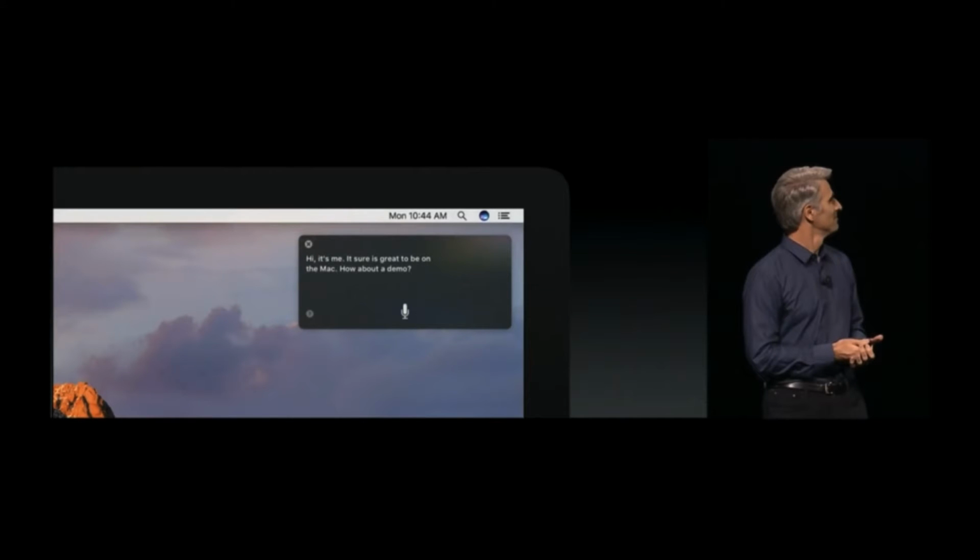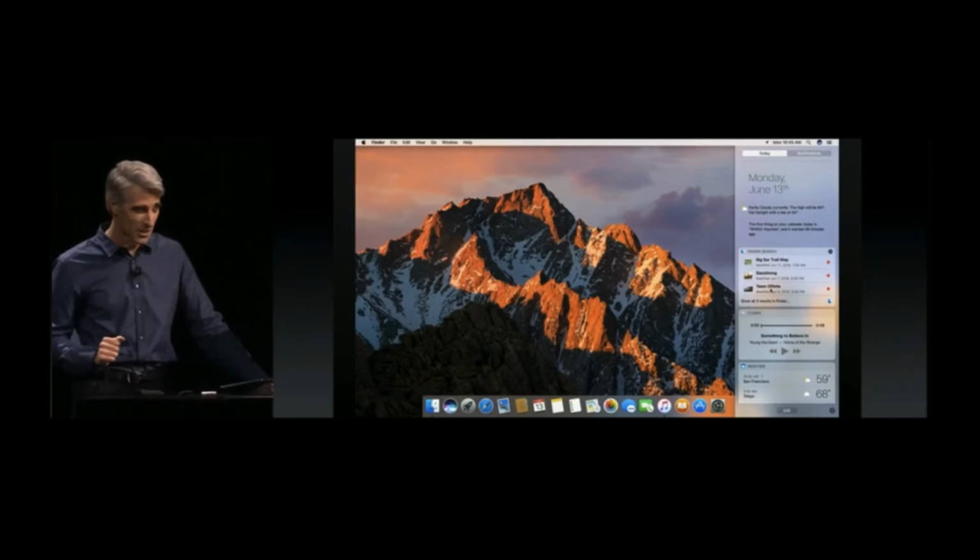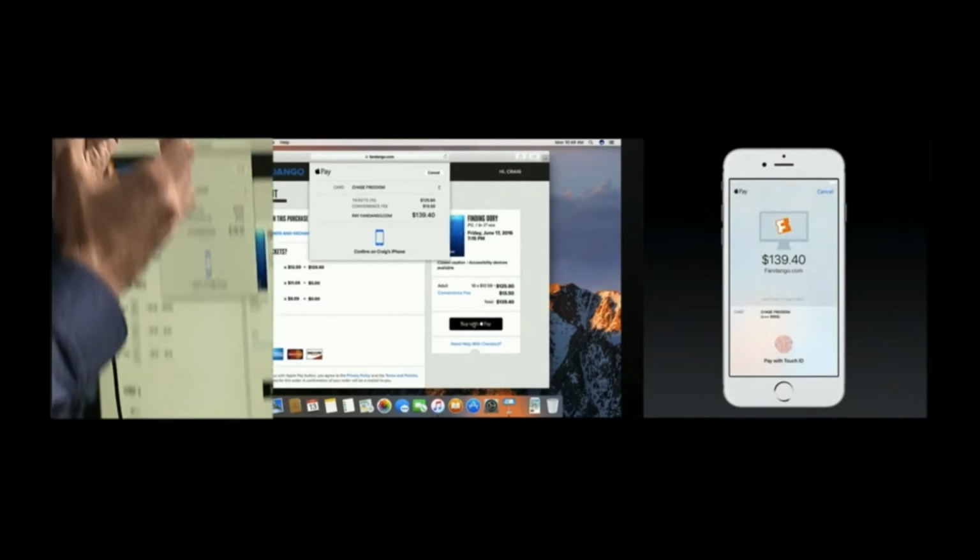And the other feature which was rumored, that Siri is coming, has been confirmed as true. Siri is there on the Mac now. You can ask it to do many things, and the most important thing which we came to know is that whatever Siri result is there, you can store it in your notification center, and you could drag the Siri results from the notification onto your documents and all. And we can actually authorize Apple Pay also using Siri on the Mac.